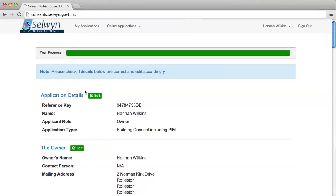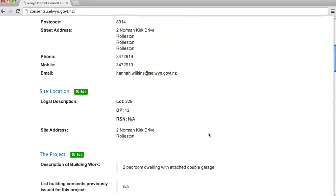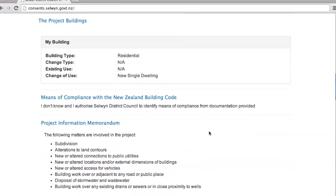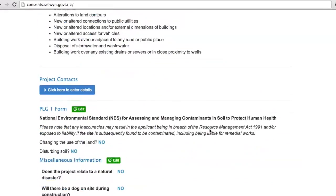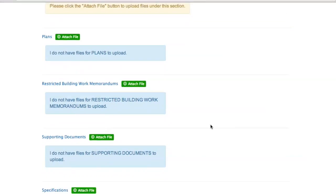The review page is the final step in your building consent application. Take your time checking that the information you have given is correct. Your 20-day processing time will not start until everything is vetted by council building staff, so to speed this up, make sure all details are there.